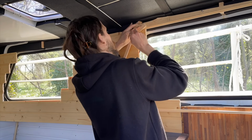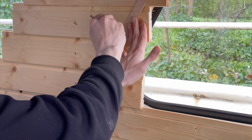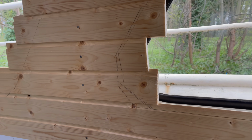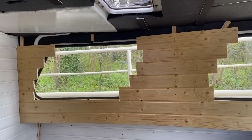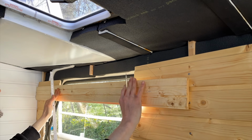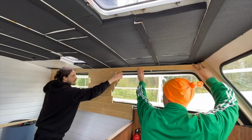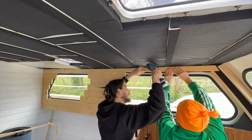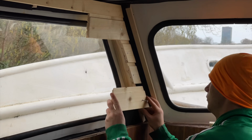I'm gonna use the same template for the left side of the other window since they have a similar shape, but in order to get the perfect shape I have to use my three-dimensional imagination, so to speak. With the shape for the cutout drawn onto the boards, I can now put in place the upper board. The intern will take care of the right side of the right window.